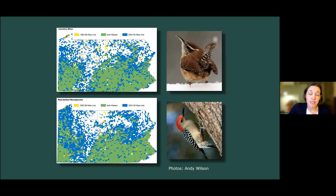And the trend that we see for these two species is something that we're seeing with a lot of species that have historically been considered more southern species. So this northward expansion, a lot of factors play into this, but for these two, it's probably largely due to climate change and increased use of bird feeders. And you know, we're undoubtedly going to see this trend continuing in our data from the third atlas.